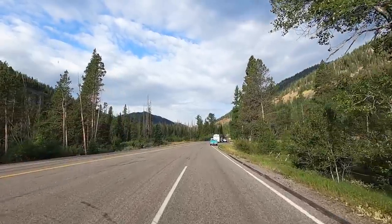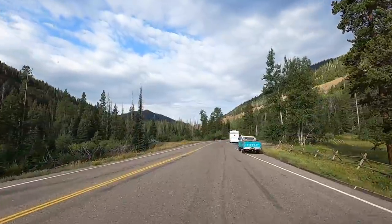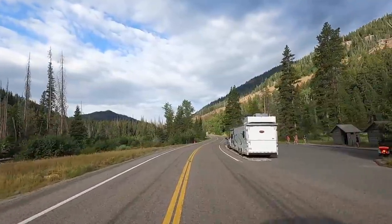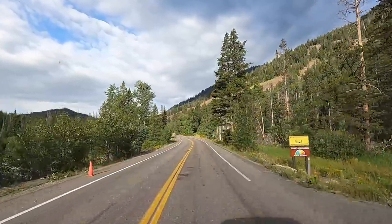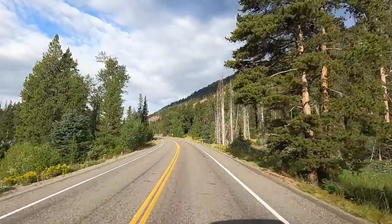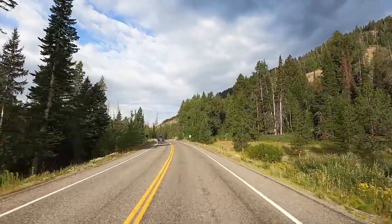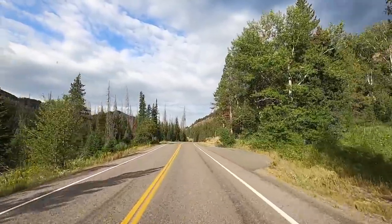All the campgrounds are full. Yep. We've got a lot of miles to get way over to West Yellowstone and Old Faithful. Man, that's a long rig there. I wouldn't want to drive something like that through one of these parks. I would park it somewhere and then unhook. All right, well, let's just enjoy the drive.